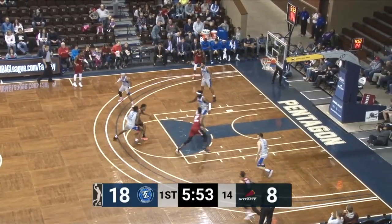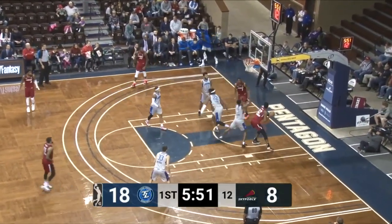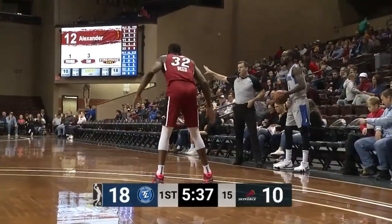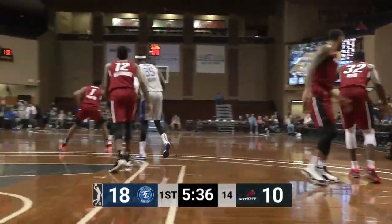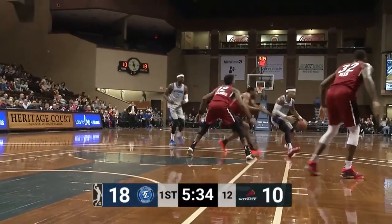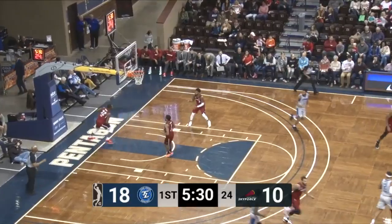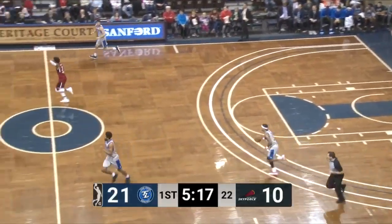Martin, series of dribbles. He is a lefty, keeps that lefty dribble, gives it off to Alexander, and then he repositions and then flushes. Brown will take a seat. Mason against Martin up top. Holman, he will fire the three, and that's good. Follow through, but a little bit too strong.